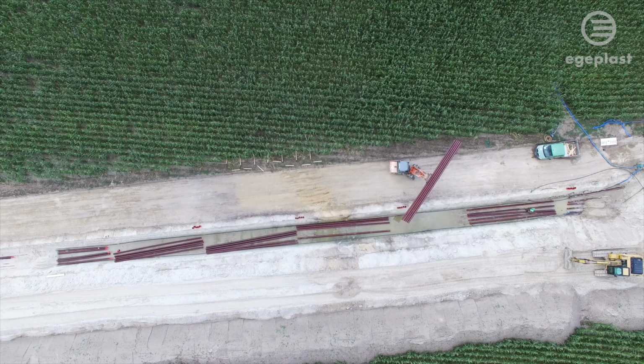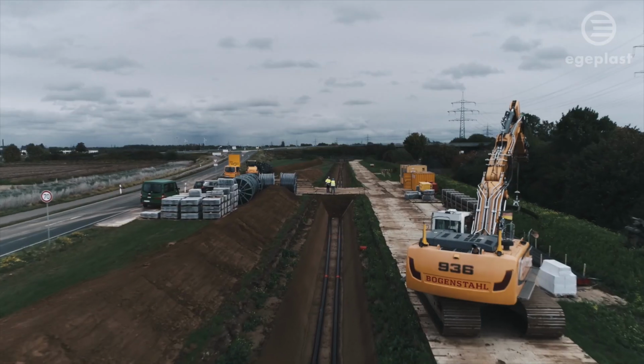egeplast has recognized the demands of the market and implemented them in the form of innovative system solutions for all installation methods. Easy handling, maximum safety, and optimized overall costs.